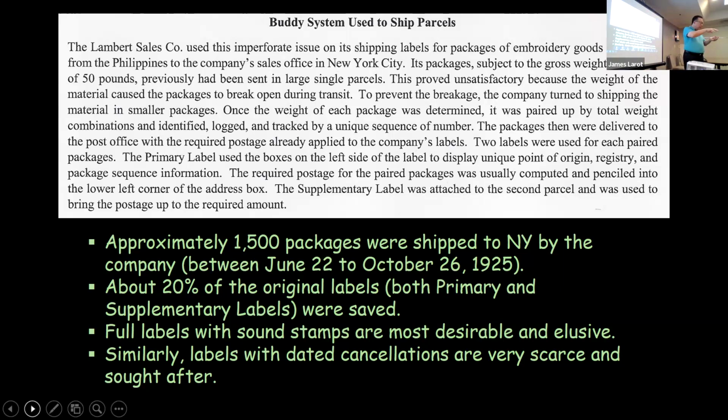So they have 2 small packages bound together, and each package will have a label. One of the packages has what they call the primary label, and the second package will have what we call the supplementary label. Most of the high value stamps will be on the primary labels, because if you're talking about Lambert interim issue labels, there are two kinds of labels. There is the primary label where you see different high values, and there are the supplementary labels wherein they have the low value pre-stamp label, which I'll show you later as we move forward.